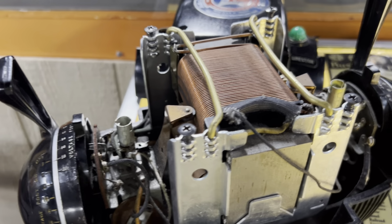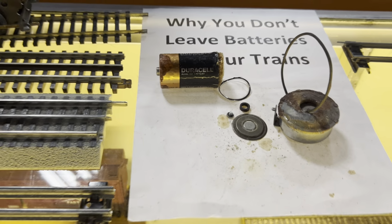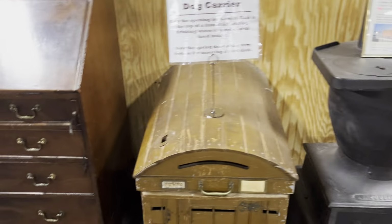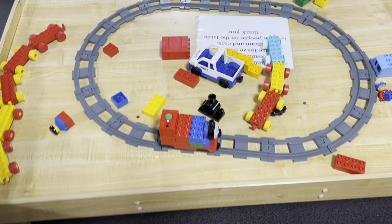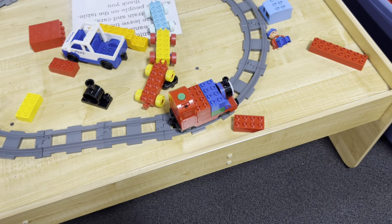It looks like it's been disassembled for a reason. So yeah. Why you don't leave batteries in your trains? That does make sense now that I think about it. Over here is a caboose stove. And over here is a Lego train set with Thomas. Press the button, and there he goes.